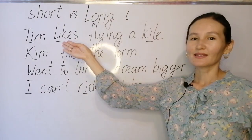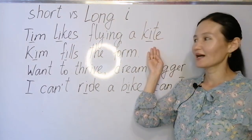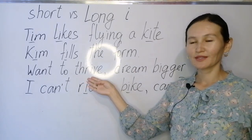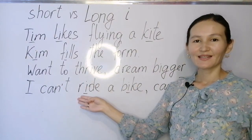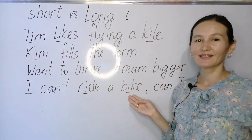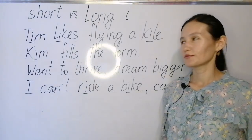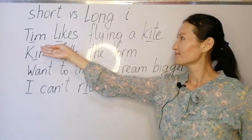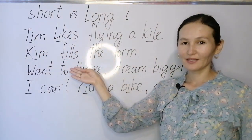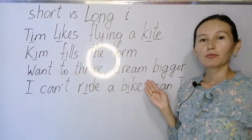Likes, a kite. Thrive. Ride a bike. Now, let's take a look at the short versions. Tim, Kim, fills, bigger.